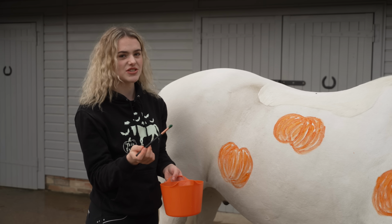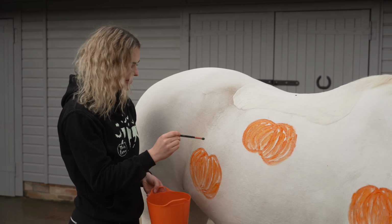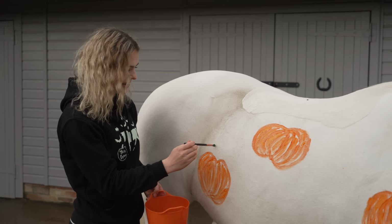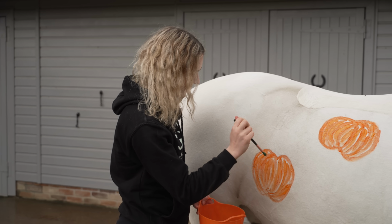Also, the green is so much darker, so if I mess up, I can't wipe this off. Well, I probably could, but it's just gonna be so messy. So I'm gonna be like, Casper, okay, put my finger there first so he doesn't tickle. Okay, it's coming.